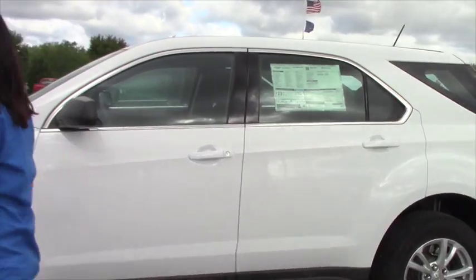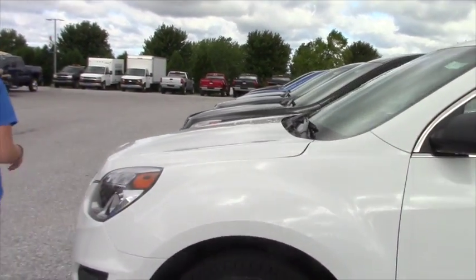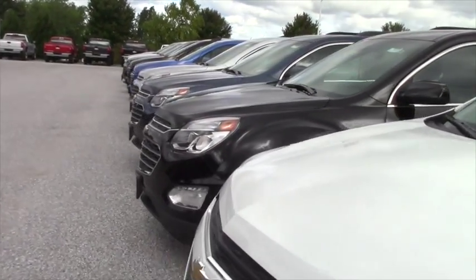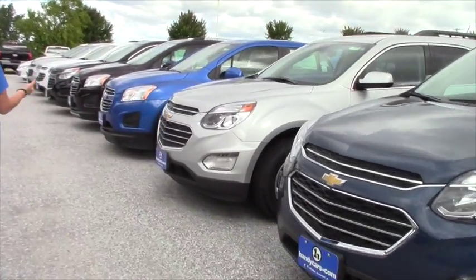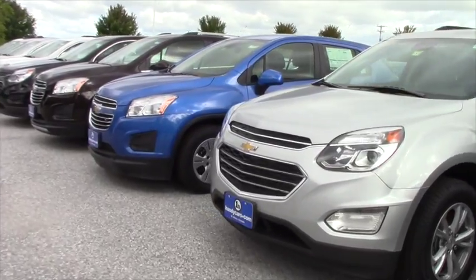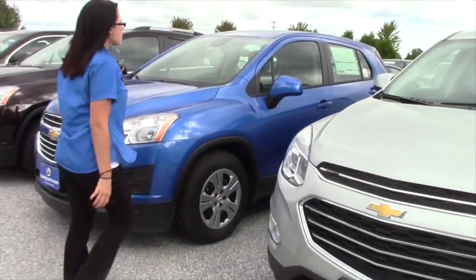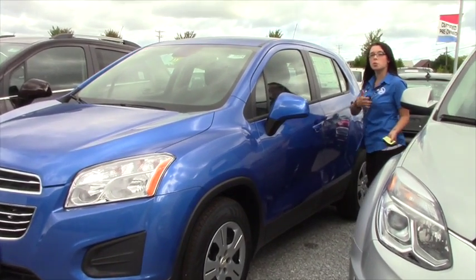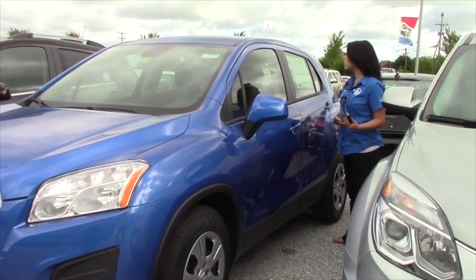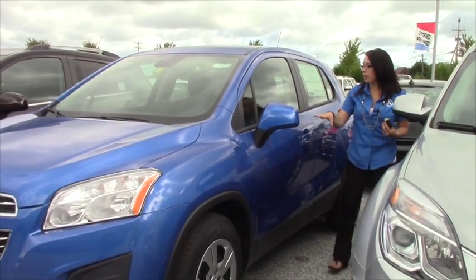The next size down is over here, and that is the Chevy Trax. They're even more fuel efficient and more cost efficient as well. Right here we have an LS, which is the most cost efficient. And this one is going for 21 versus 28 on the all-wheel drive LS Equinox. And this is actually front-wheel drive.